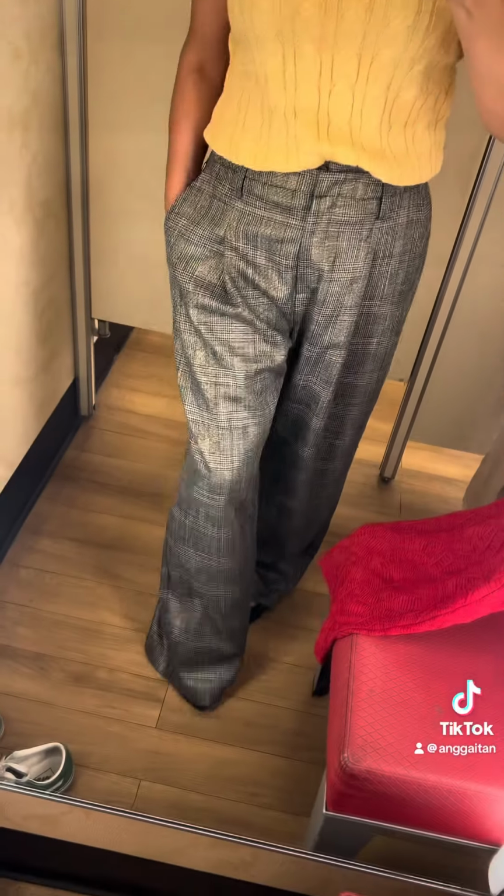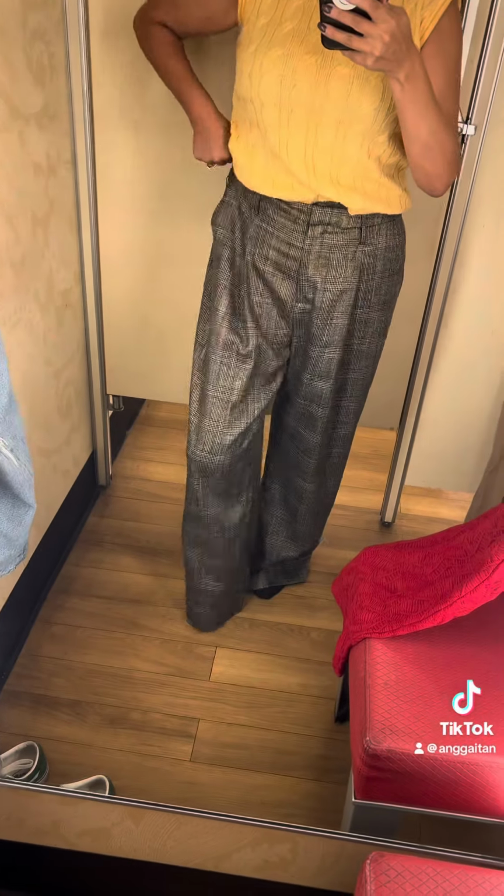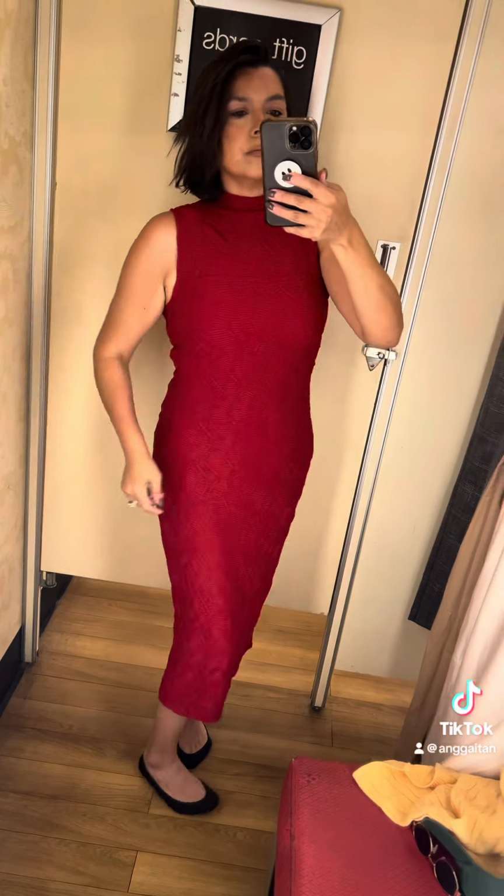Here are the things that I found. Look at these pants. They're Jason Wu. I actually just bought the vest. These are size 8 and they're so big. So I'm going to size down to a 6. Luckily, they have them. But these are such a great print. I love these pants.